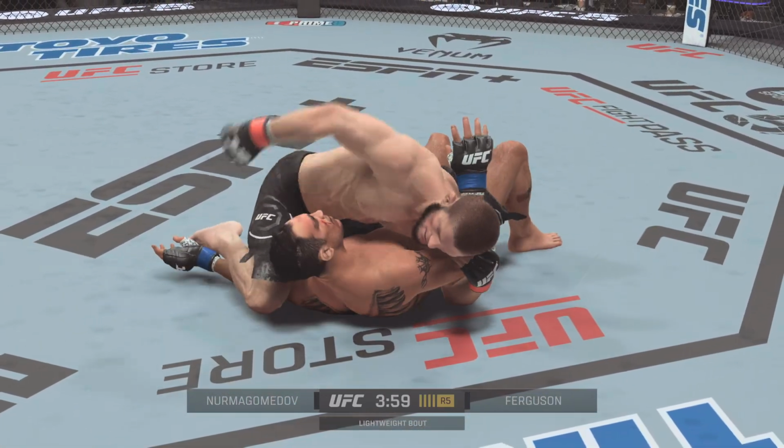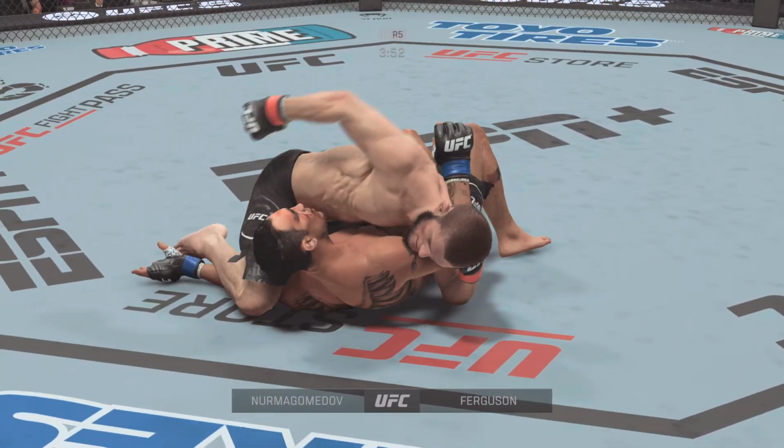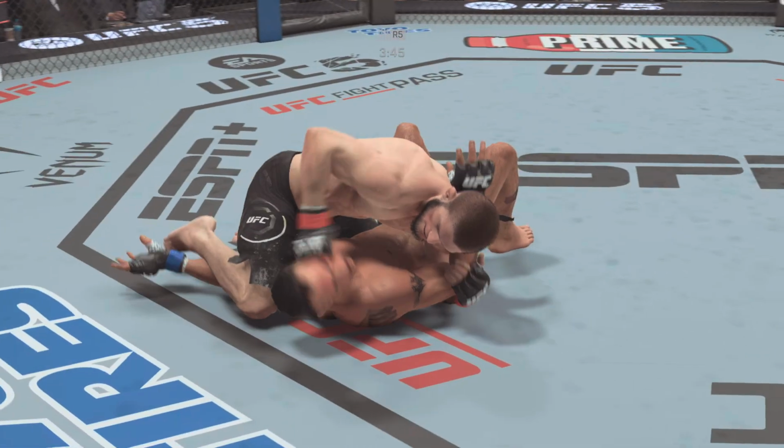Oh, the ground and pound is there. El Cucuy's eye is closing up. Standing over his opponent here and making these strikes count. Beautiful sequence there by Nurmagomedov.